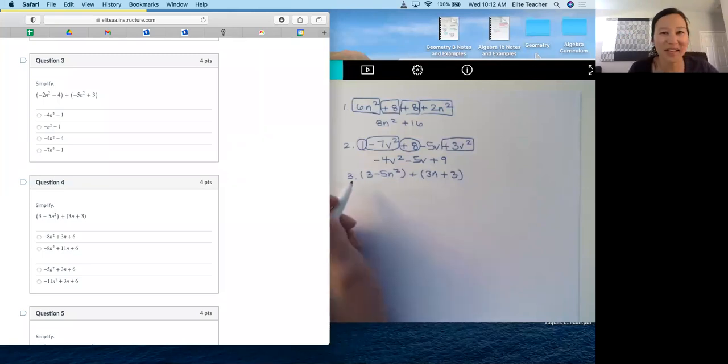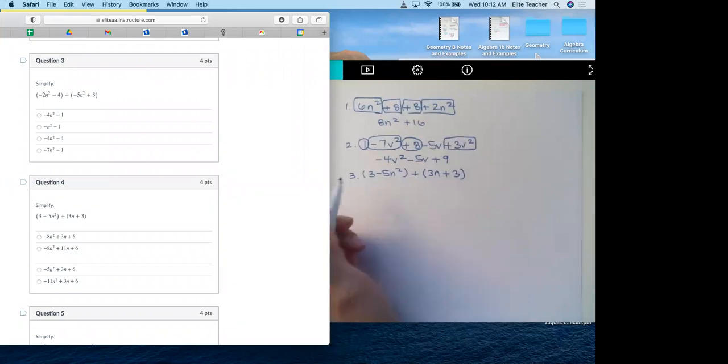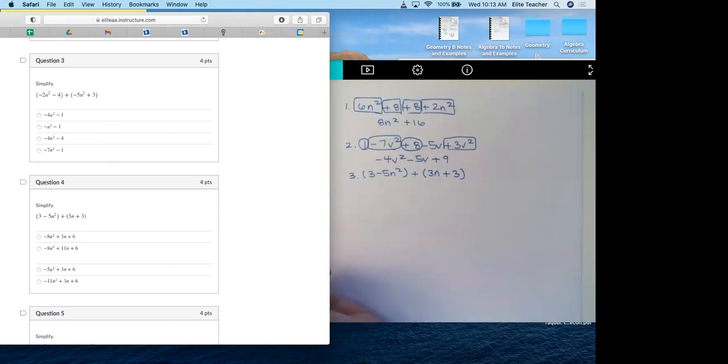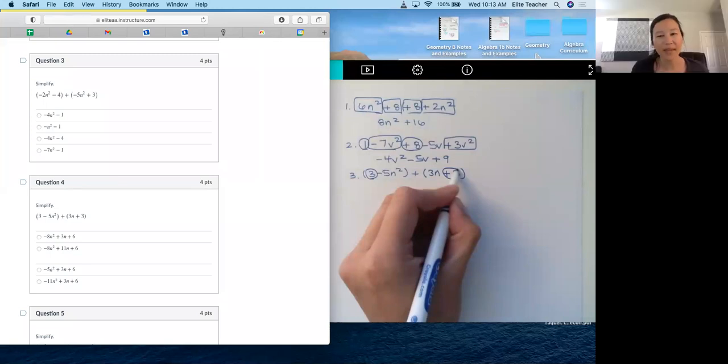Savannah Gill, can you help me out on this one? What can we combine? Just give me one second, I'm just trying to look at it. There's only one thing that are like terms. I'll give you that hint. So what are the two things we can combine? Well, it looks like the 3 on each one of the sides of the parentheses. That's right. Those are our only like terms.